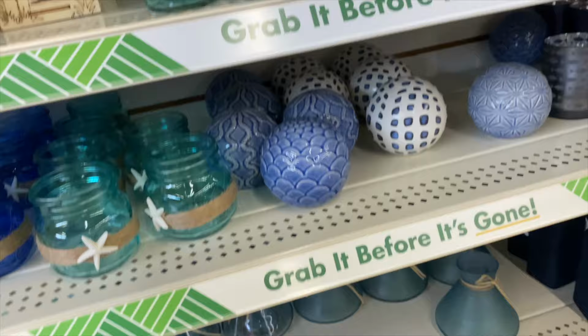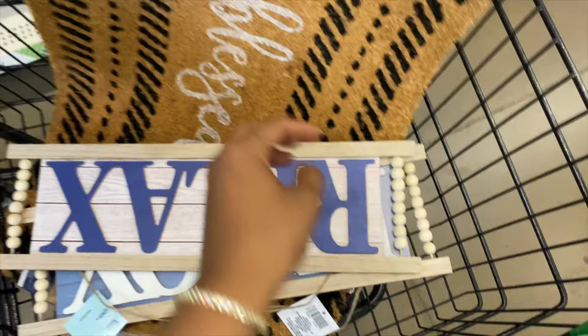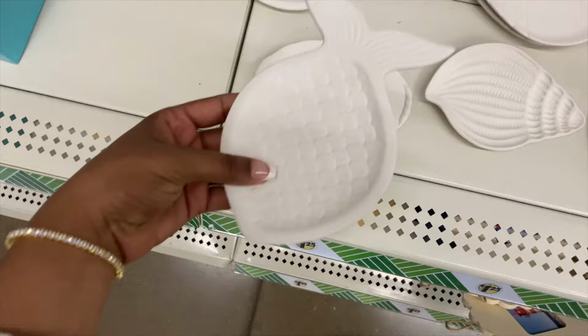I think I'm gonna go ahead and just grab these two anyway. I'll figure out where to put them later. I think I want this one. Maybe this one. Need to hurry. I spent way too much time in Dollar Tree.